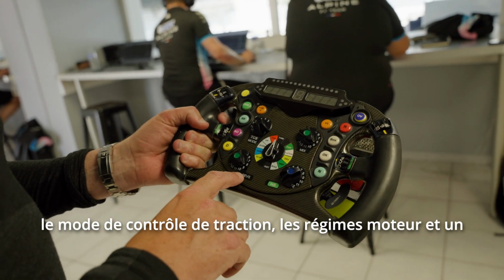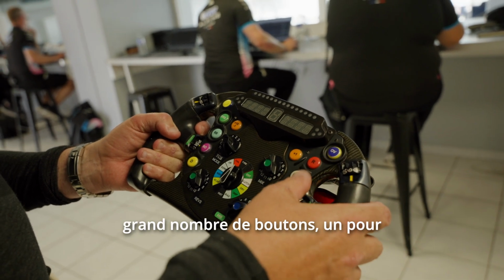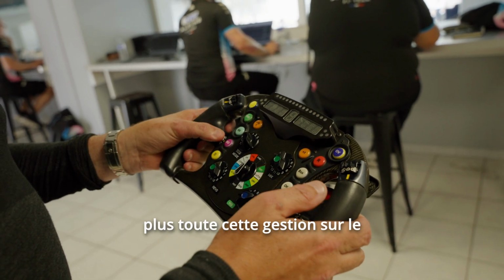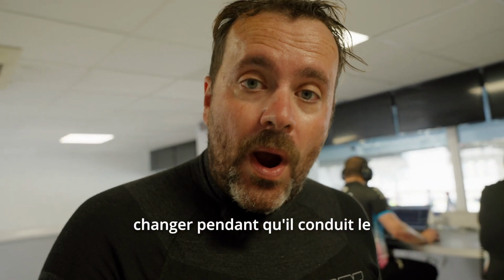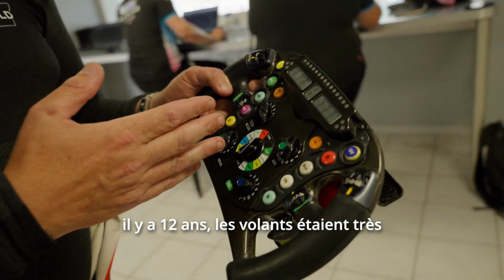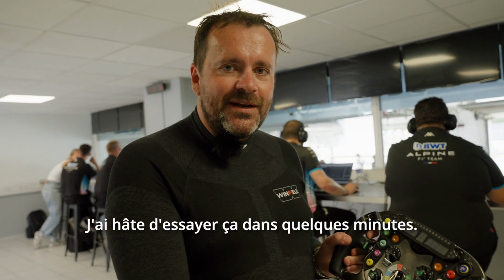control mode, the revs, and a series of buttons, a lot of buttons, one for the box, for the reverse, okay to acknowledge the function, plus all these rotary switches on the side where the driver will actually change while he's driving the differential, the brake mapping. So as you can see, it's very complex, and even 12 years ago the steering wheels were very, very high tech. I can't wait to try that in a minute.